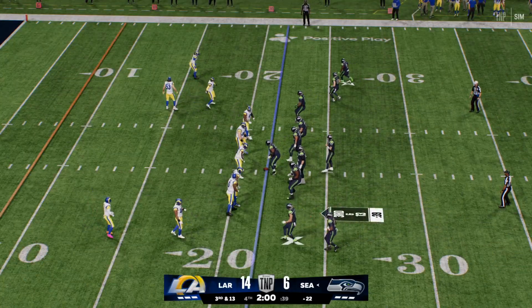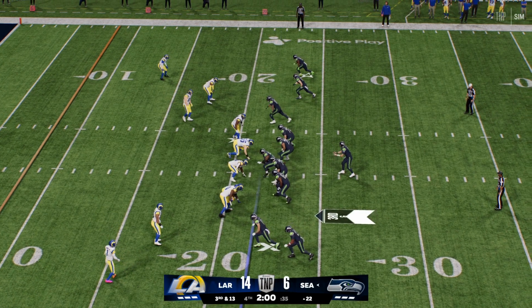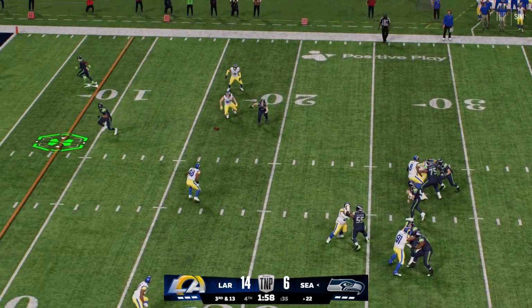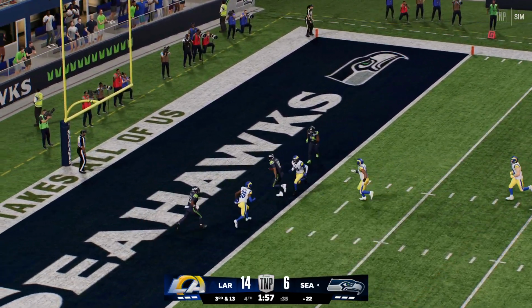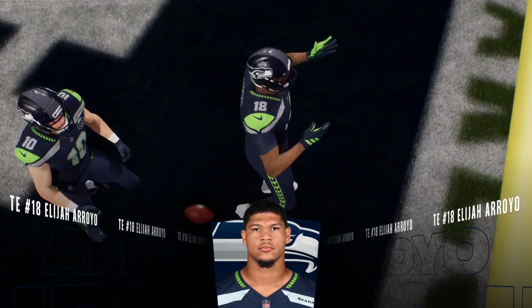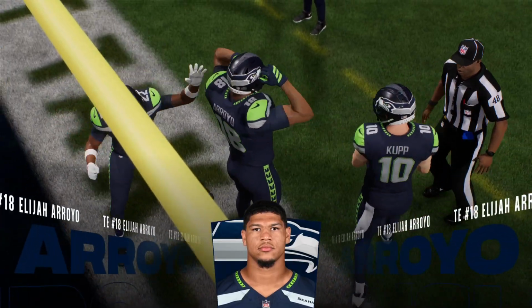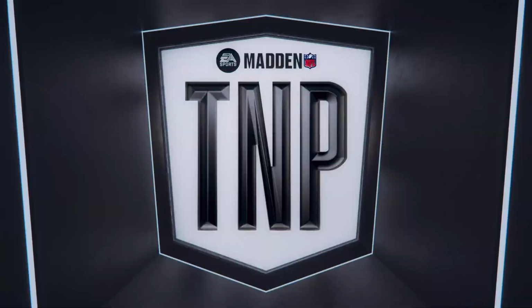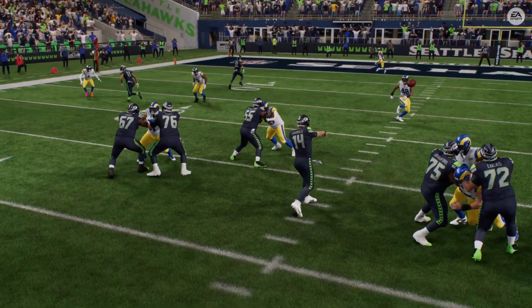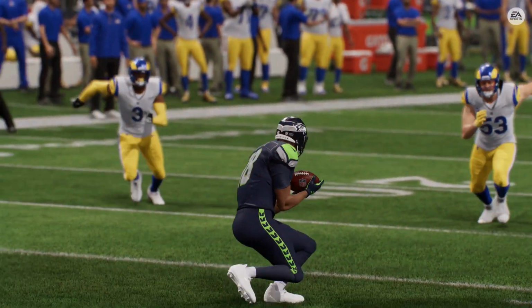So it's Seahawk football as we march toward a conclusion. They face a critical third down now, needing a score here in the late going. And he is in for the Seattle touchdown. Elijah Arroyo from 21 yards away. And the Seahawks have a chance to tie things up as they trail by 2 here in the fourth.